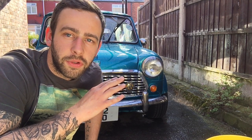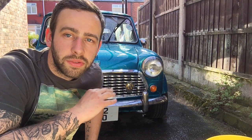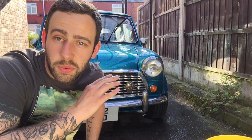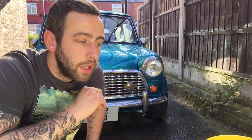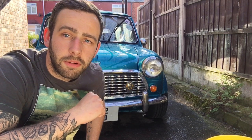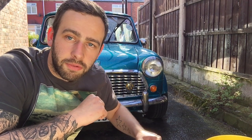I've used her for the last 3 or 4 days daily, over 200 miles, absolutely perfect. Covered in bugs, dust, motorway grime, rubbish. So it's time for a wash before putting her back under the cover for a few days, and then she'll come back out. Just wanted to run through a few things.